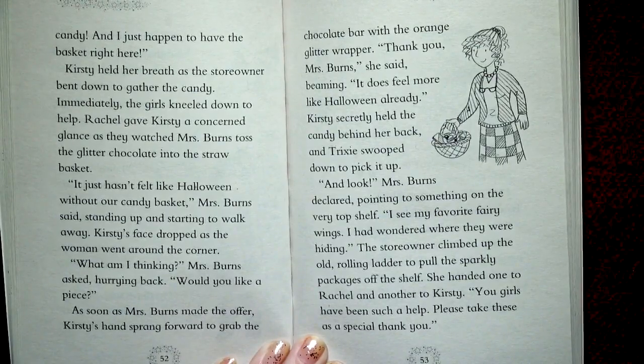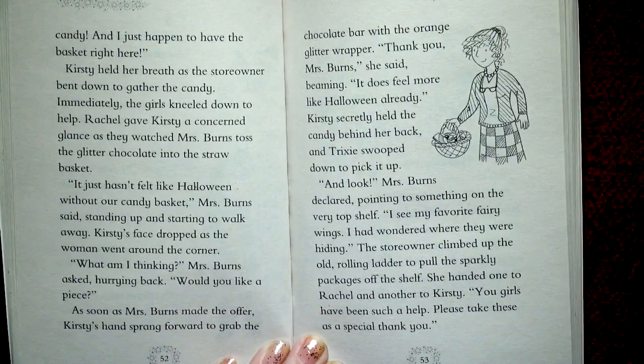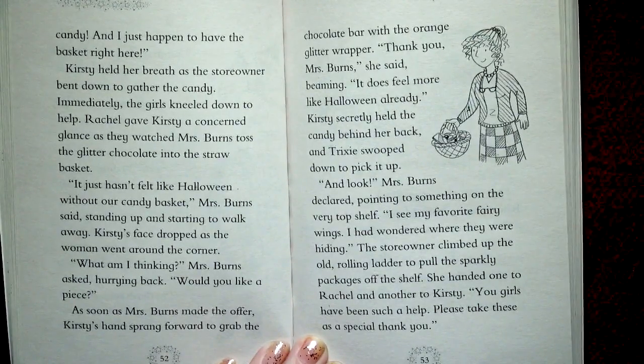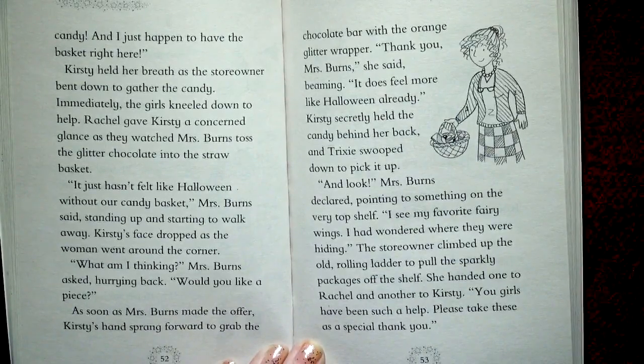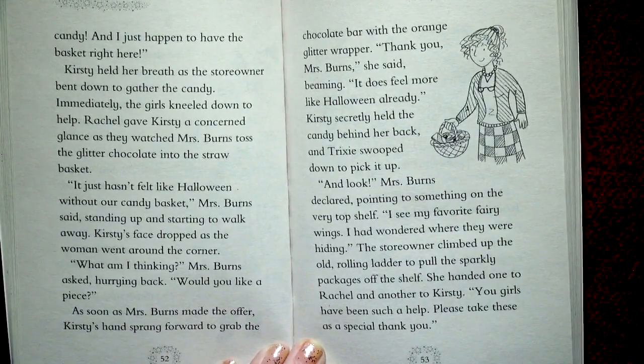"It just hasn't felt like Halloween without our candy basket," Mrs. Burns said, standing up and starting to walk away. Kirsty's face dropped as the woman went around the corner. "What am I thinking?" Mrs. Burns asked, hurrying back. "Would you like a piece?" As soon as Mrs. Burns made the offer, Kirsty's hand sprang forward to grab the chocolate bar with the orange glitter wrapper. "Thank you, Mrs. Burns," she said, beaming. "It does feel more like Halloween already."